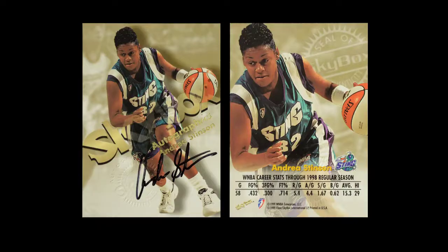But they did have one other insert, and this was their Skybox Autographics. And this is basically what Skybox Autographics were at this particular time. It is a picture of the player with a background that is kind of a gold finish, and they have the word Skybox Autographics across the front, and they have an autograph on it. That's pretty much it. It's a really well designed card though.